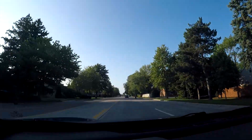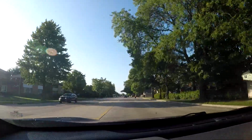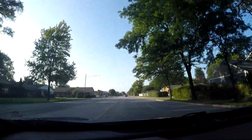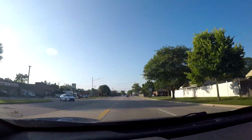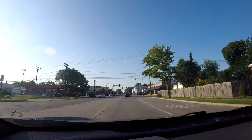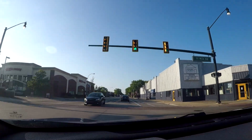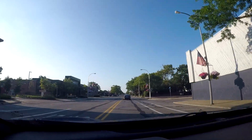They maybe worked on this part of Coolidge within the past few years, because this is really good concrete here. And it looks like Coolidge is going to become a 3-lane road starting here at 11 Mile. This is where both Oak Park and Huntington Woods end. As we cross over 11 Mile, we are now entering Berkley. So we're now in the city of Berkley, Michigan.